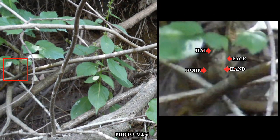Photo number 3336. This one is really kind of hard to see, and I'm surprised I actually found it. Again, putting the photos up to 200%, it makes it so much easier to see. But this one is kind of fading in as though she were actually fully formed and then decided to go back after hearing us. Not sure whether we were safe or not. Anyway, she is on the right hand side.